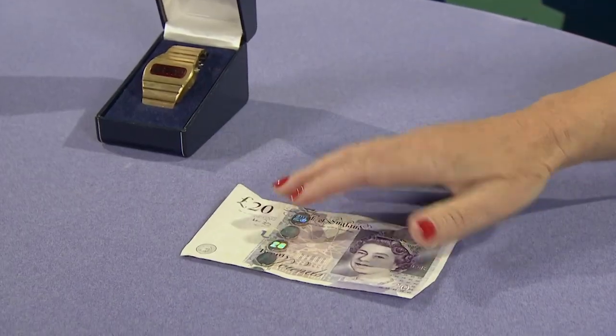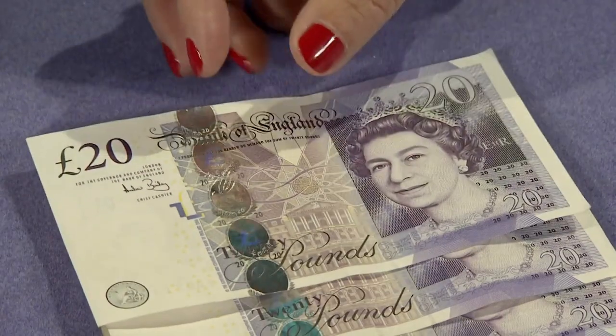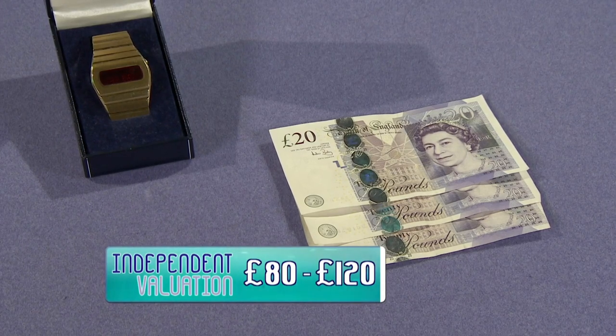Let's put some money on the table and see how we go. 20. 40. To put 60 on the table. I've been told by my mum what to accept. Do you mind me asking how much she wants for it? She was looking for about 120, 130.